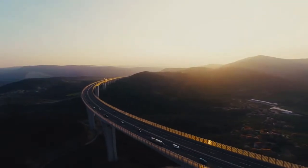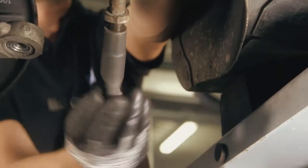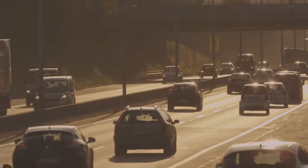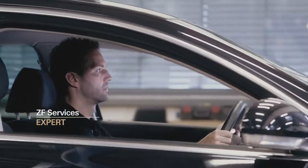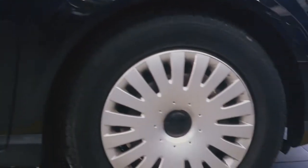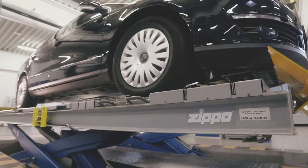Chassis components are working behind the scenes. They wear out gradually, which is not noticeable for the driver right away. However, driving safety can be at risk when parts like the suspension strut mount or the tie rod are damaged. Therefore, the experts of ZF Services recommend a chassis check on a regular basis to ensure that the driver is back on the road, safe and comfortable.